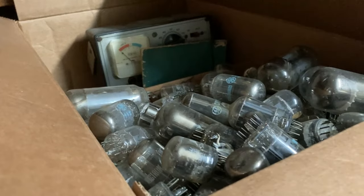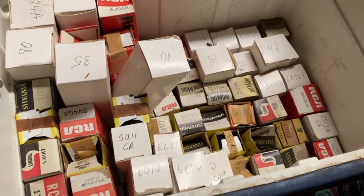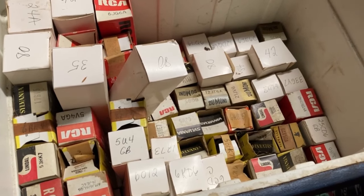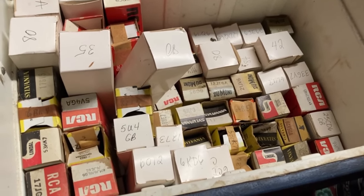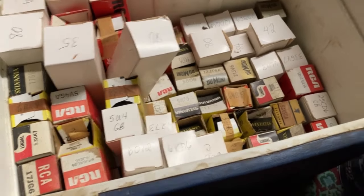Okay, so that's that box. Next box. All right, so there's this cooler full of boxes. Some of them appear new, some of them have numbers written on them, so they're probably not new, or the box fell apart and they wrote a number on it. But I estimate there's 35 new ones and 38 used ones.